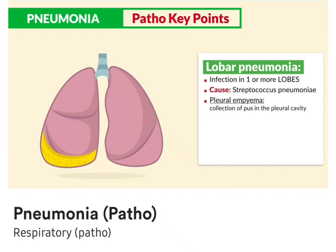This is a collection of pus in the pleural cavity, where bacteria migrates and creates sort of a fluid-filled lung. It's one of the various kinds of pleural effusion, which we call pleural effluid, that fluid in the lung, which we'll cover in great detail in a moment.